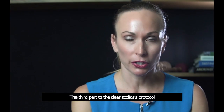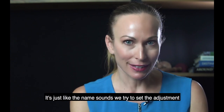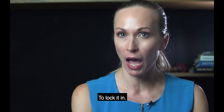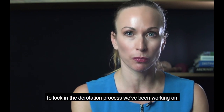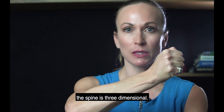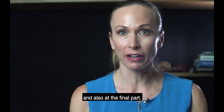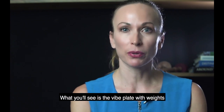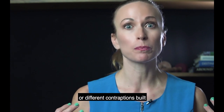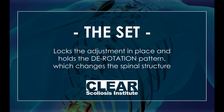The third part to the CLEAR Scoliosis protocol, and the last part, is the set. It's just like the name sounds. We try to set the adjustment and all the work we've done into place, to lock in the derotation process that we've been working on. See, we're not just trying to work with the bends. The spine is three-dimensional. So in the set with the chair, and also at the final part, what you'll see is the vibe plate with weights, where usually you'll see an HLA or different contraptions built specifically for the person to, again, lock that adjustment, lock all the work into place.